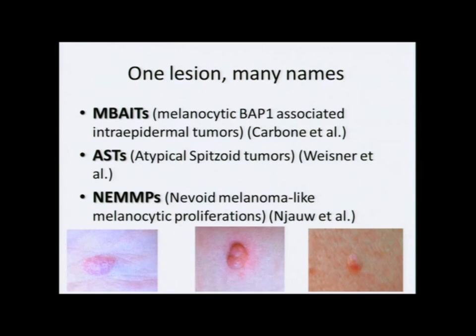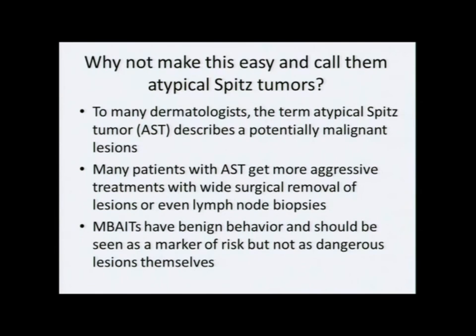The other term that's been used is NEMPs, nevoid melanoma-like melanocytic proliferations. Again, the word melanoma in there, I think, would get a lot of people concerned about the risk of these particular spots. These are examples of these lesions that we've seen. All of these are benign. So why don't we make it easy? Basically, we don't want to get people panicked. We don't want the term atypical spitz tumor to lead to things like lymph node biopsies and wide surgical excisions, because the vast majority of these really behave in a benign way.